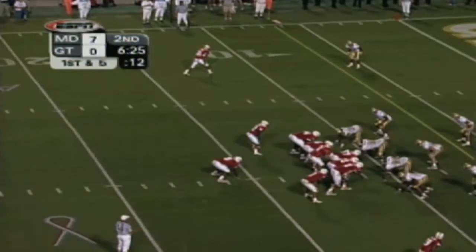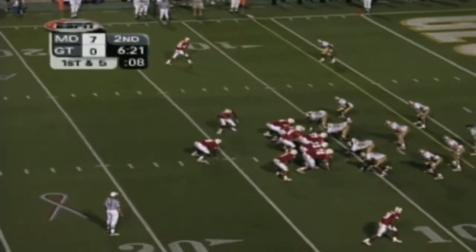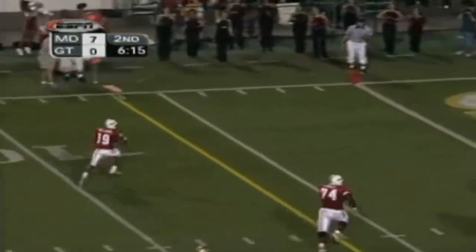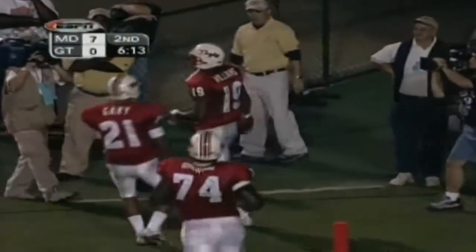Lines up on the wing, first and five. Watch him come back behind the quarterback perhaps here. Be the other wing back. And they run a reverse with Jafar Williams. He's wide open. He's at the 10. He's at the 5. Touchdown, Maryland.